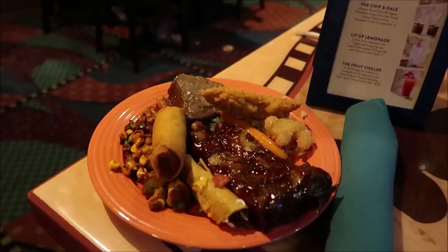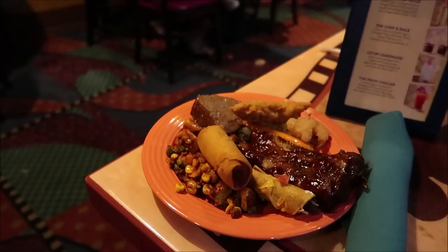My first plate is made, and I'm just gonna try a little bit of everything. I'm not gonna show everything, but we'll go over it and I'll talk about what I like and what I didn't like. I'm probably gonna like everything though.